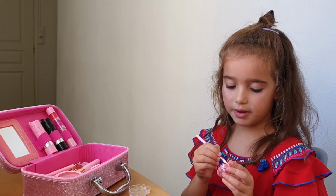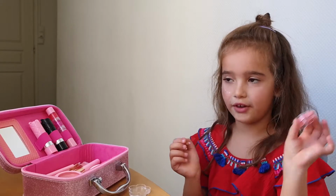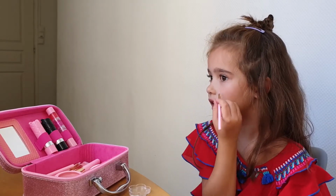I had another makeup kit, but it wasn't so good. And then I got this one, and it's great. I love it. I love this right now.